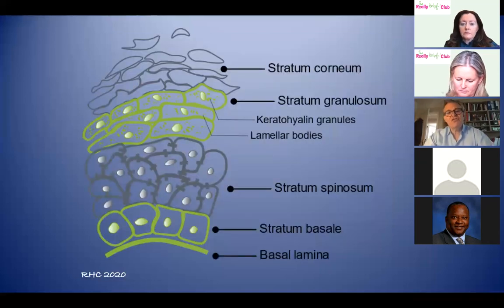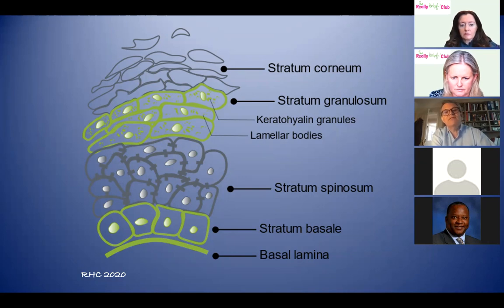This schematic just shows it a bit more clearly, that you have your basal lamina at the bottom with your stratum basale, and this is where the skin cancer injury starts. And then you'll notice that the little bonds between the cells in the next layer, the spinosum, start to be lost further up, and your skin is then, as I say, sloughed off. And that's a natural process. So the skin you have today is not the skin you had last week.